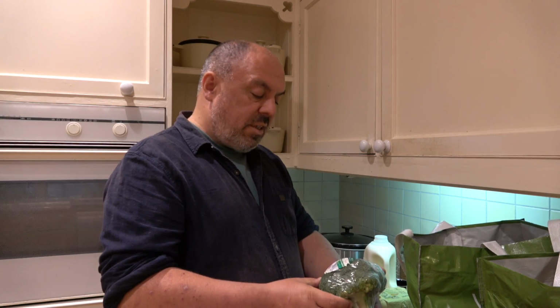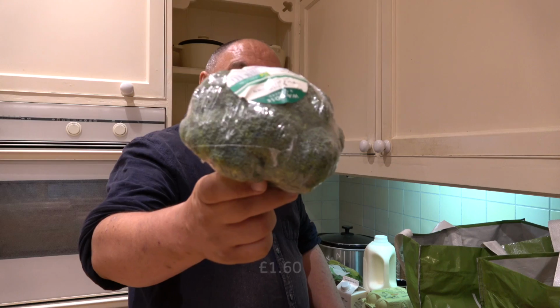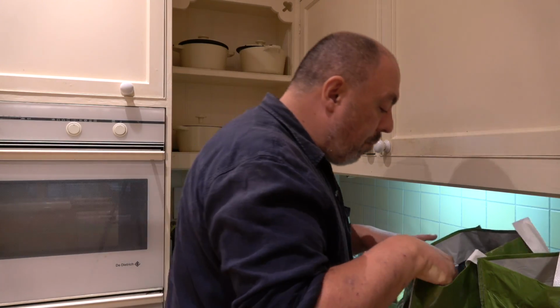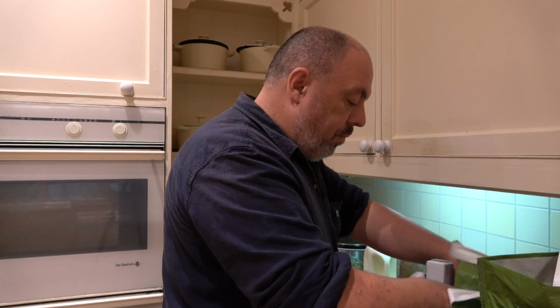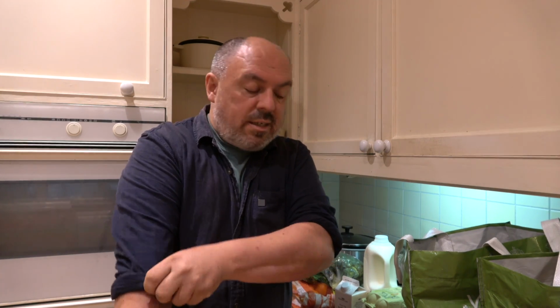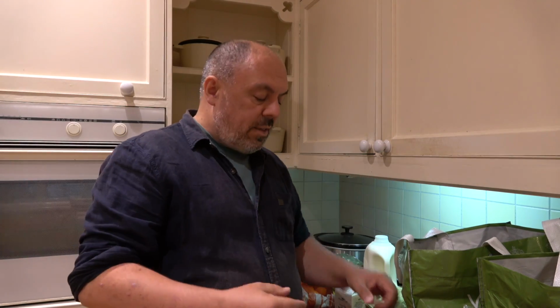Something else that I love to eat on a nearly daily basis is broccoli. Now, I buy these, again, something I read on the internet. I don't know whether they are any good for the body, but I've read about it and I like the taste. So I bought it, but today I've bought a big jar of it.